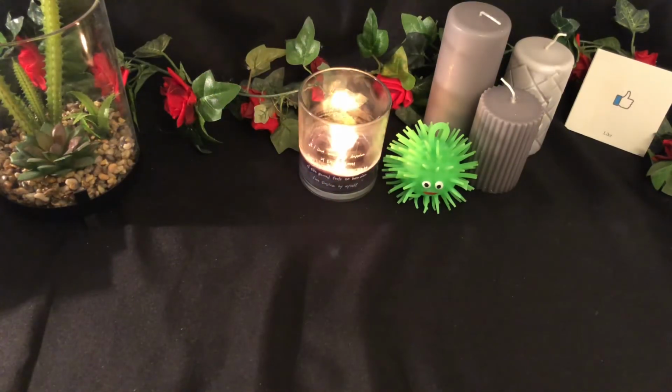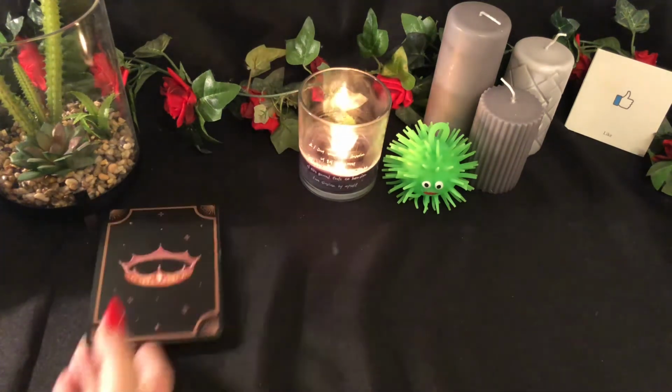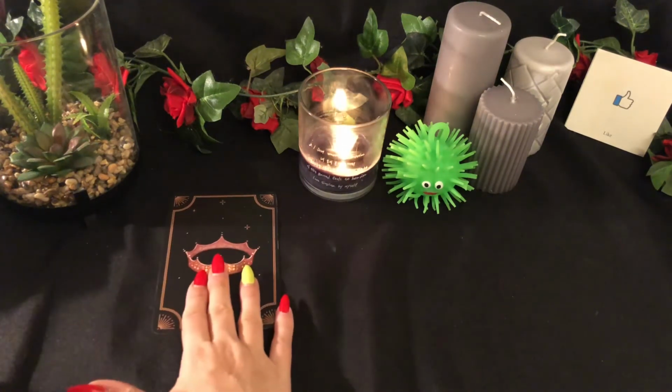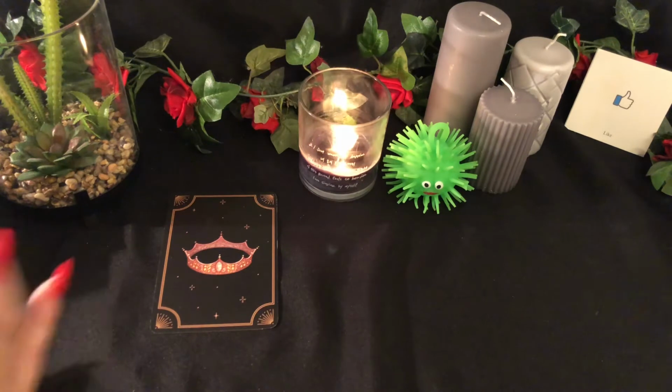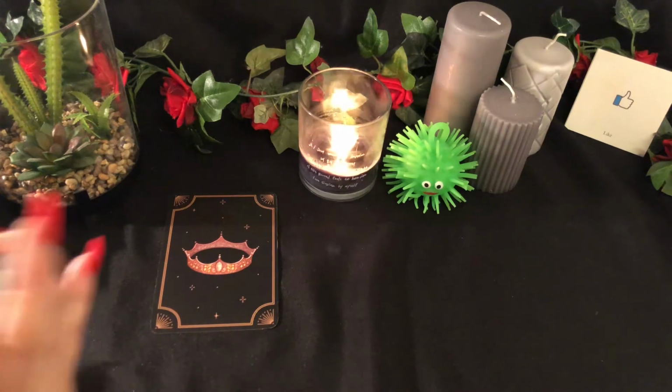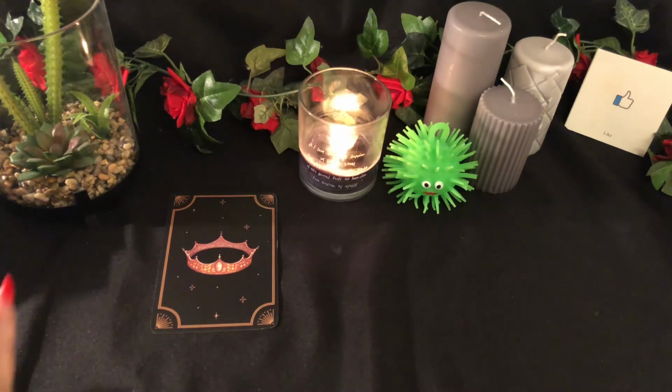Hello, my pile 2. Welcome to your green monster. So you chose crush as a reading. So I want to do, how is your crush feeling towards you? Towards pile 2, the green monster. I'm going to get some cards and then we're going to see how pile 2's crush is feeling towards pile 2.